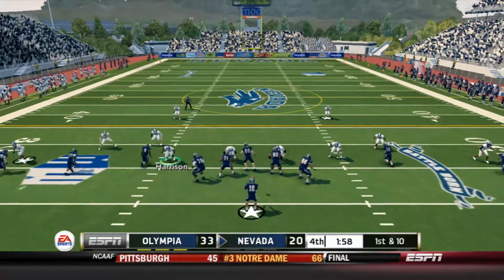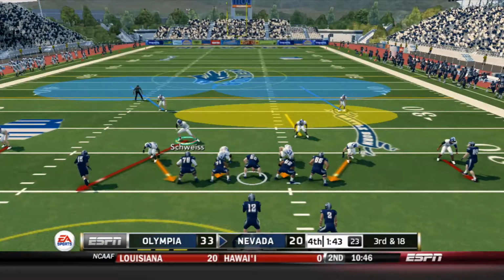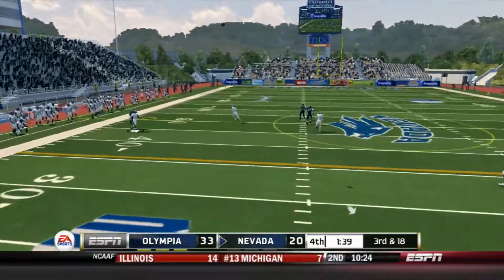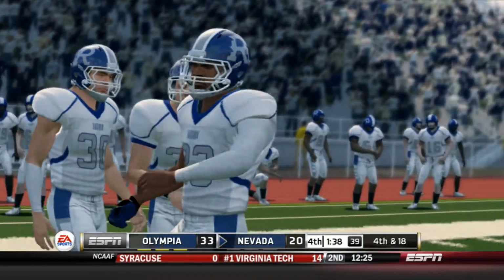Nevada, 0 timeouts remaining. Strong, dropping back, and he's hit by Kevin Harrison. That'll be a loss of 8 yards for 3rd now and 18. Strong in the gun, dropping back. He throws this one deep, and whoa, Brett Kraft should have had that one. That was right to him. That would have ended the game.